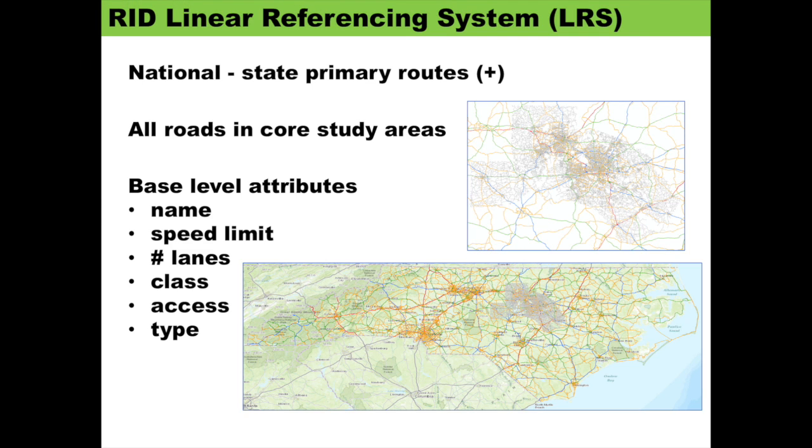Once we got all of that data, we created a linear referencing system, mainly of the national state primary routes, but within each of the study sites, we got all the local routes as well, because in the naturalistic driving study, the drivers were allowed to drive wherever they wanted. They weren't limited to any locations. So that level just has the base level information is what we built our linear referencing system on. And we decided to build a linear referencing system for each of the states so that whenever researchers were using it, they didn't have to learn a new linear referencing system for each of the states, because each state is different in how they use their linear referencing system.